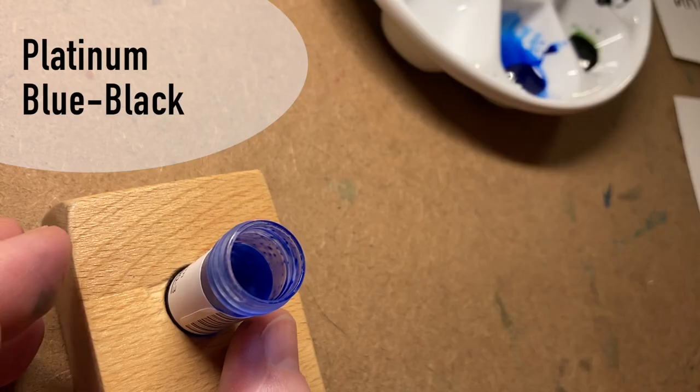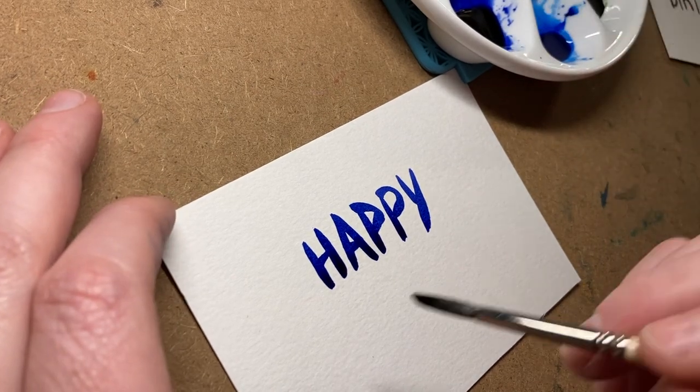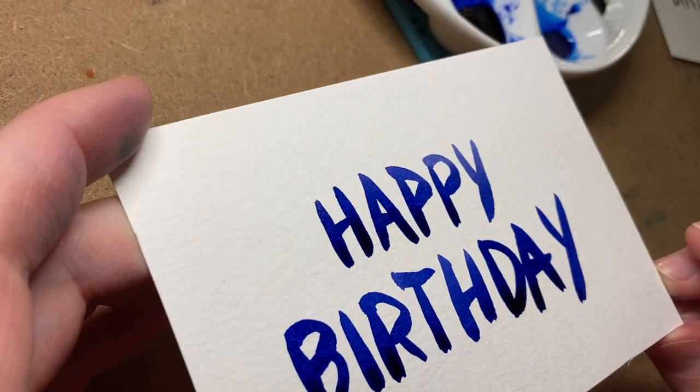Number 8. All right, here we go. Happy birthday. We're gonna spell it right this time. Platinum Blue Black. I'm just looking at the colors that I got this year. I'm trying to remember what I got last year.